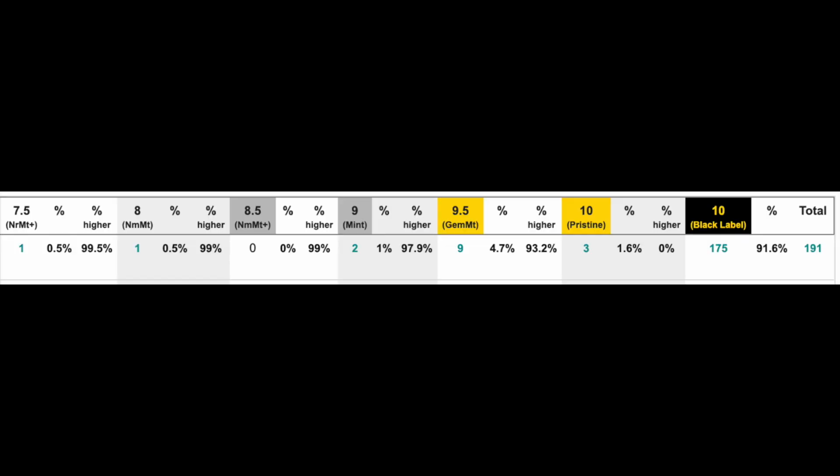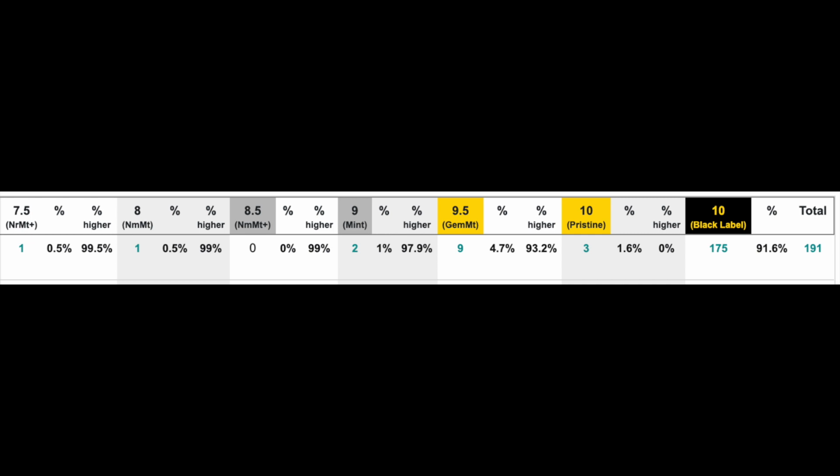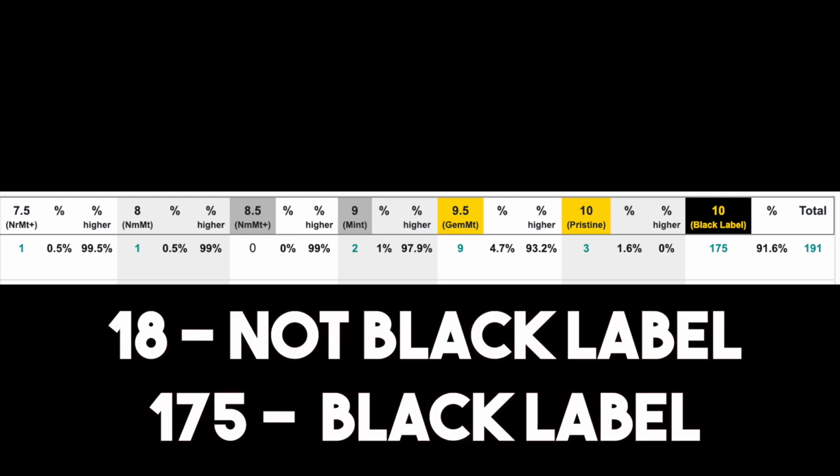All right, so the pop report has not updated yet, but when mine are added, it'll be 4 9s that have been graded, which will bring down the black label percentage to 90.67. So I brought down the black label percentage. That's not what I wanted to do. That means this card has not been graded a black label 18 times, but it has been graded a black label 175 times. And I'm not done yet.